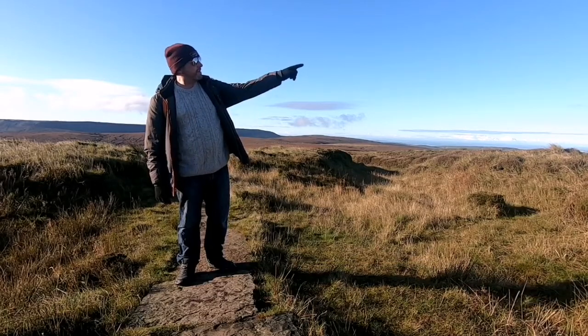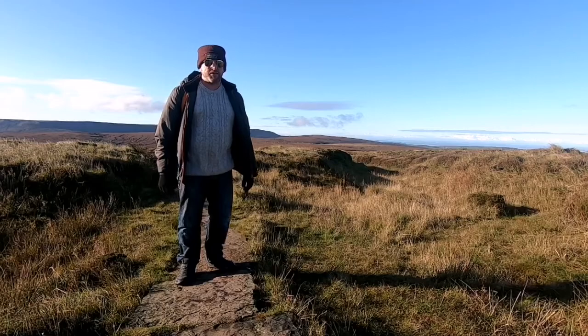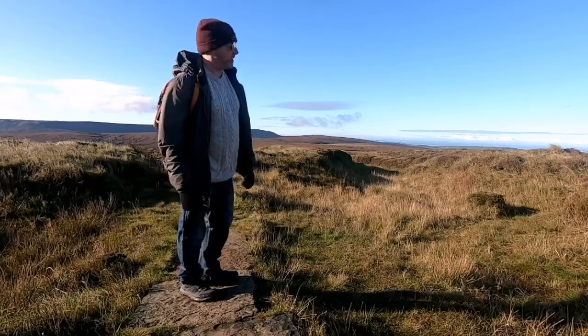Crash site is over there. Only about another mile actually, I think. Beautiful location.